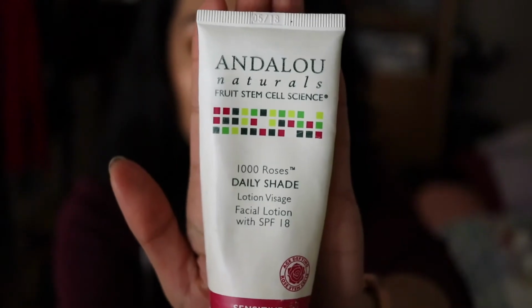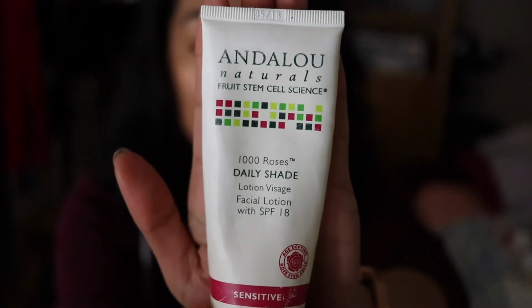And I have a very old bottle of the ANDALOU Naturals 1000 Roses Daily Shade Facial Lotion with SPF 18. I do love how this has some SPF in it, but this is something I would use when I was starting off as a vegan. Just something that you could easily access in the stores, and you could just easily put it on. But now that I'm really into oils, this is something I just use on my hands actually.